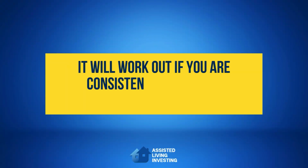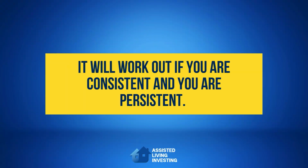That's why the mastermind program is a 12-month program, because I understand that not everything goes like this. Not everybody has the experience that I have, the background in healthcare or any of those things. And sometimes you need to spend more time building that base, that foundation. You have to be patient. And if you do that, you'll be okay and understand that it doesn't always go on the timeline that you want, but it will work out. If you are consistent and you are persistent, you can be successful with this.